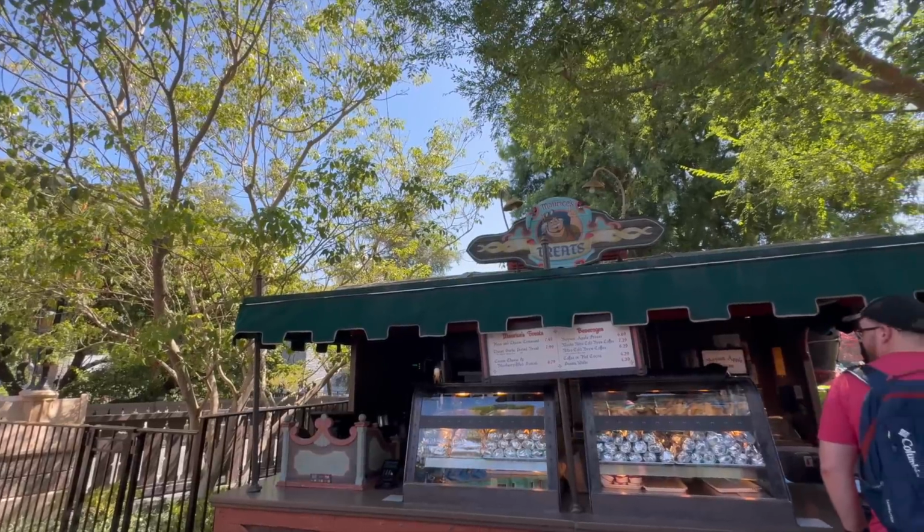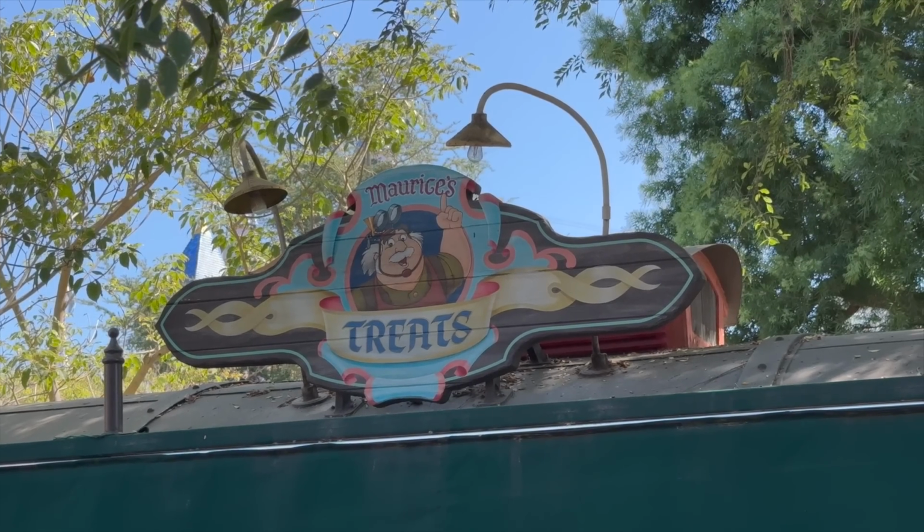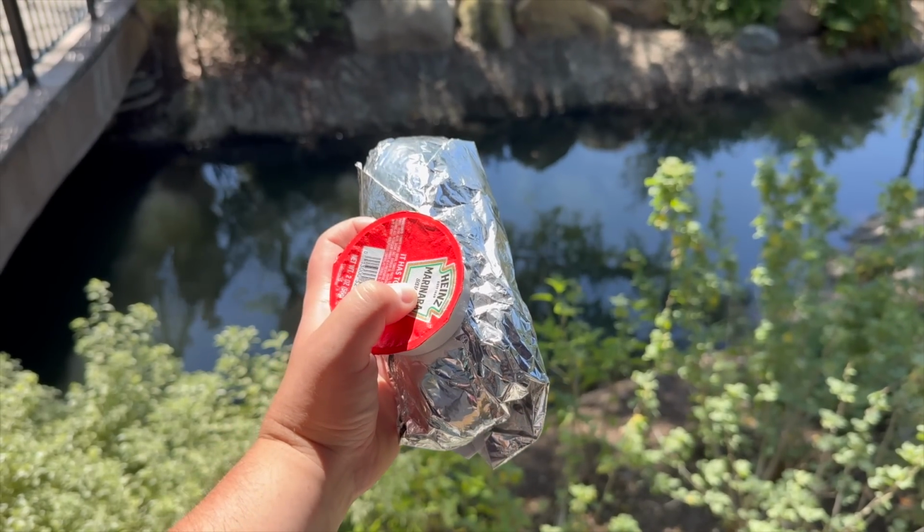Now I think we're gonna go try the Disneyland food hack that we're talking about. We're really excited to show you guys what that's all about. Our first stop for this Disneyland food hack is here at Maurice's Treats. Just secured the first thing that you're gonna need for this Disneyland hack.